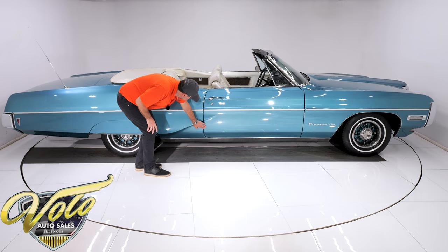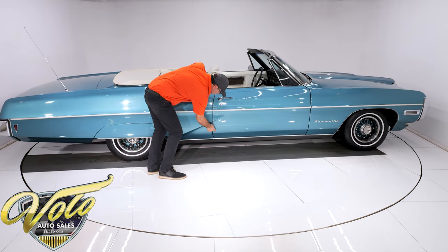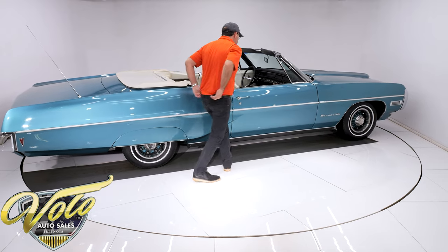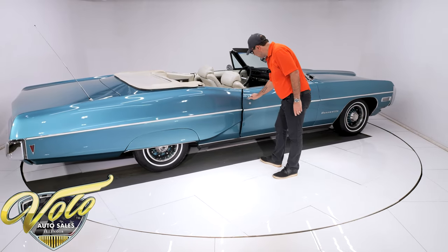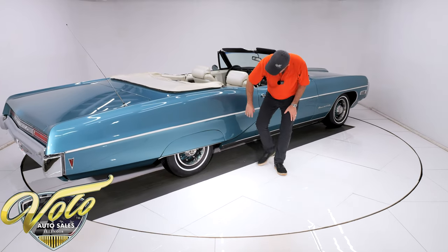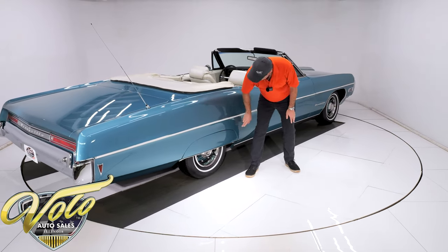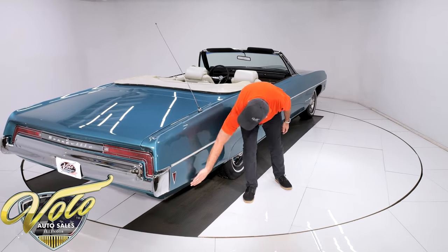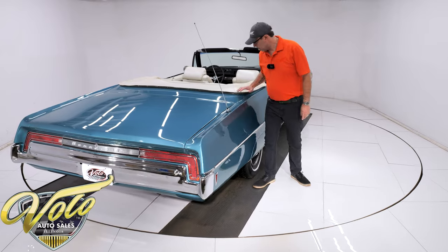The body line is nice. A mild little dent here, no chip in the paint, but a little door dent. Fits nicely, shuts nice, clean, straight. These are removable fender skirts. All around this edge here, nice and clean. All nice, very clean body, I'm impressed.